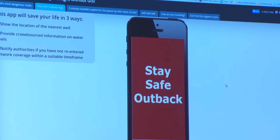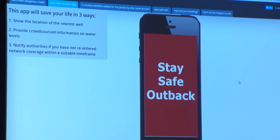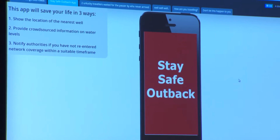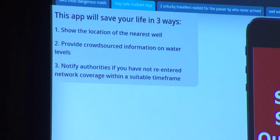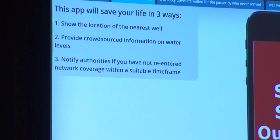So this app is going to save your life in 3 different ways. First of all, you're going to get the location of the nearest well or any other facilities around you that might help save your life. The other thing it does is provide you information about those wells. So this is crowdsourced from other people who've done that same route, who've looked at those wells and can tell you if there's going to be enough water. The other thing that is available is a service that will actually track whether you are turning up where you're meant to be within the time frame that you should be getting there. If that doesn't happen, we can notify the authorities.